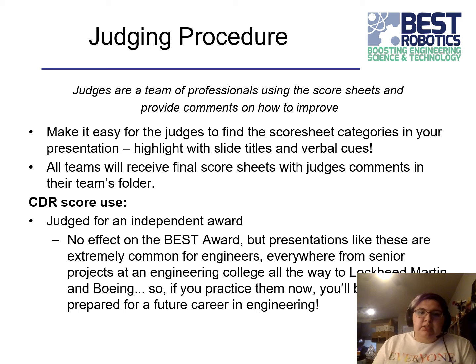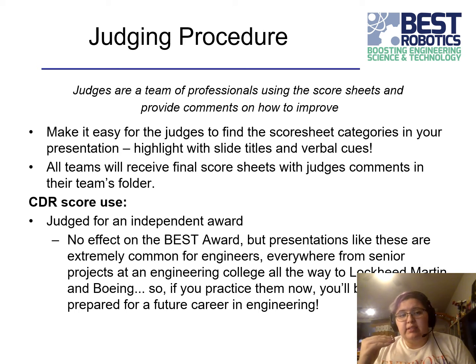So for the judging procedure, it's really, really important to make it as easy as possible for the judges to find the categories in your presentation. So the easiest way to do this is to set it up via slide titles. Specifically like analysis. If you have specific analysis that goes with the score sheets, you should have slides that say analysis or weighted matrix or stuff like that.